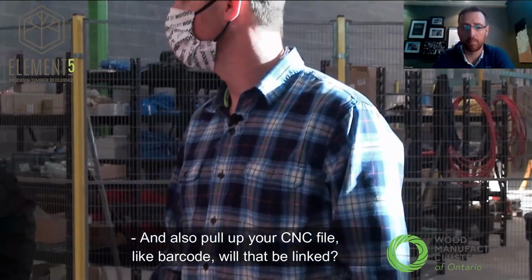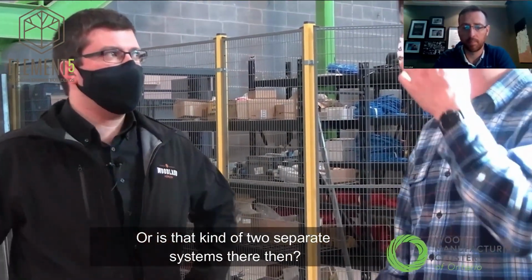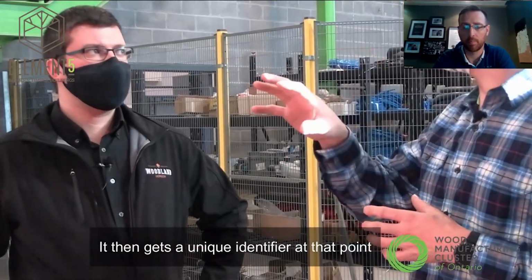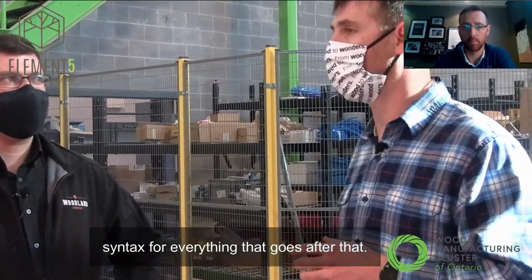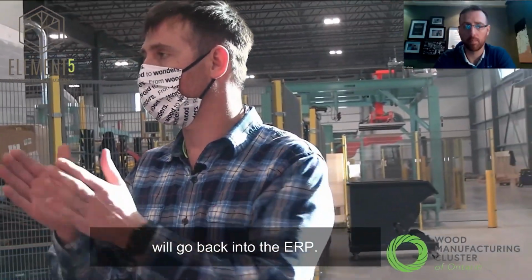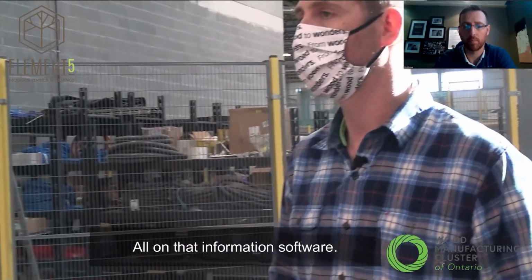Would that then also pull up your CNC file, like the barcode, will that be linked, or is that kind of two separate systems there then? So our engineering system imports a BOM into our ERP. It then gets a unique identifier at that point, and that unique identifier is really the tracking syntax for everything that goes after that. So when we get down there, that barcode will go back into the ERP, will reference the engineering drawings, and everything will cascade through. Nice.